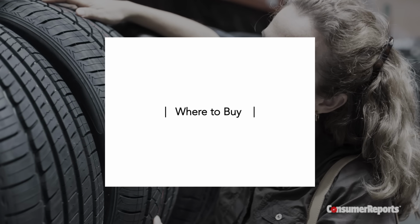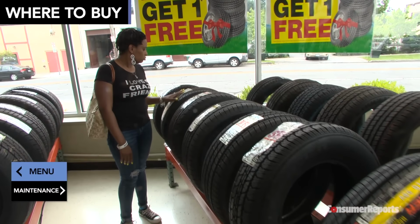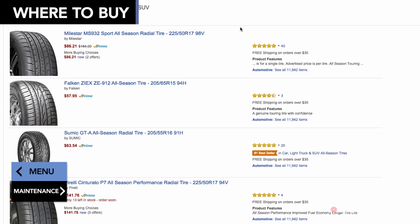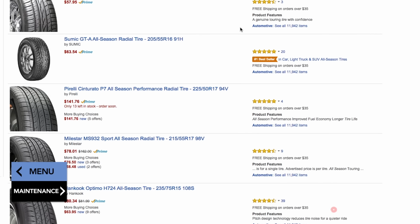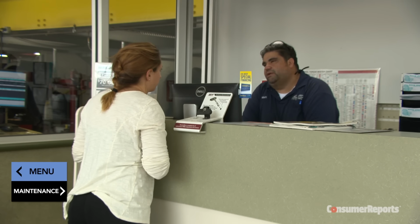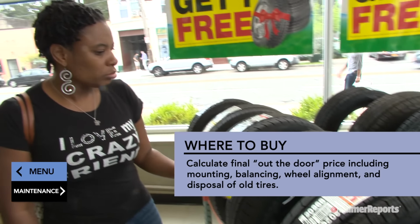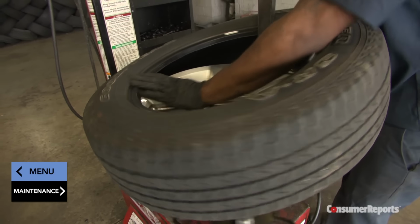When it's time to buy, you've got plenty of options. Traditional tire stores, car dealers, large retailers, the internet, and your local mechanic. Check online first to get a sense of prices. If you buy online, remember you'll pay for shipping, mounting, and balancing fees. If you want to buy in person, ask whether stores can meet or beat online prices. Whether you buy them online or at a store, calculate the final out-the-door price, including mounting, balancing, wheel alignment, and disposal of your old tires. These additional fees could stack up in the end.